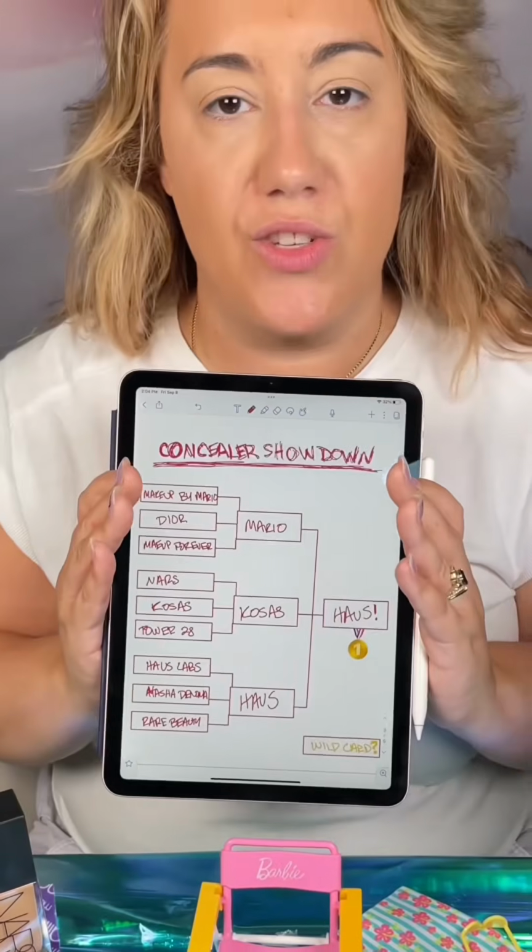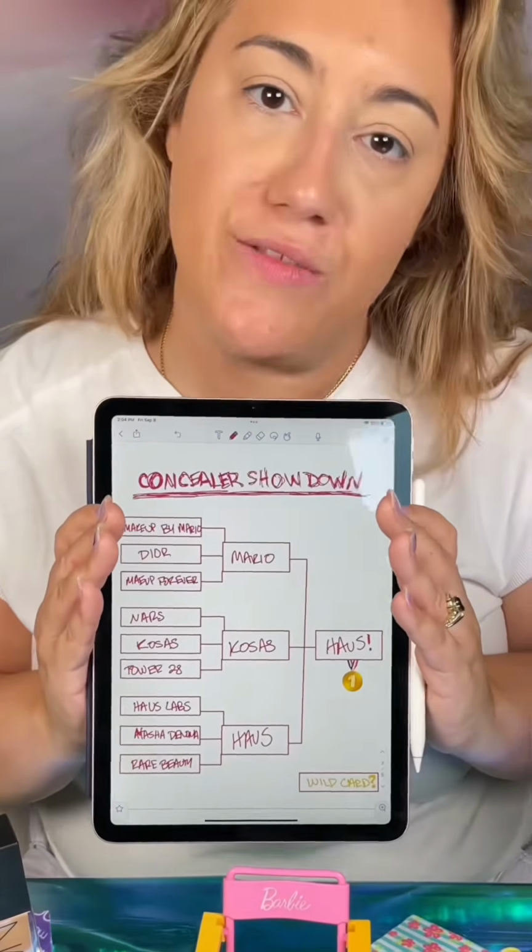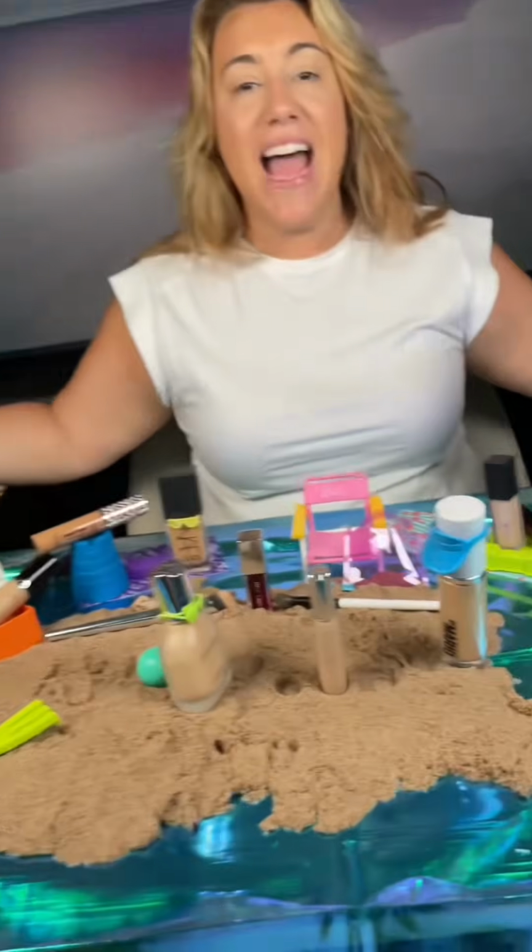Every single concealer in this tournament is a winner for one reason or another, so make sure you find the one that's going to work best for you. Let us know what you've tried. Should we do an encore? Say goodbye to Barbie Beach 2023 Concealer Volleyball Showdown. What should we do next, right?